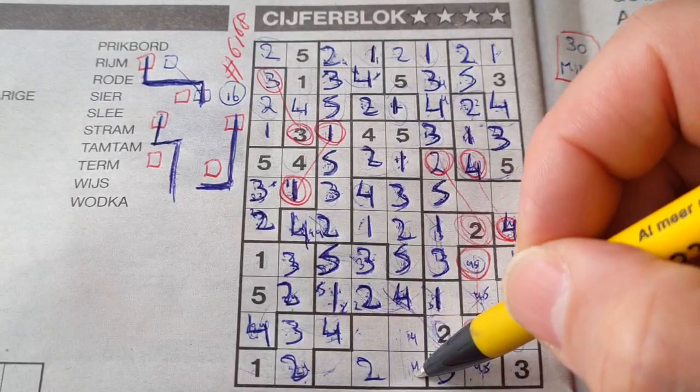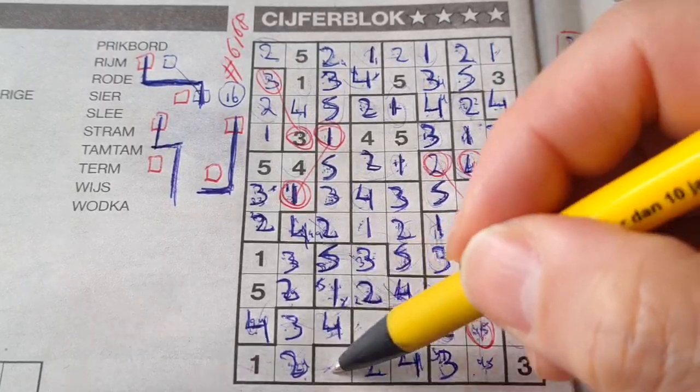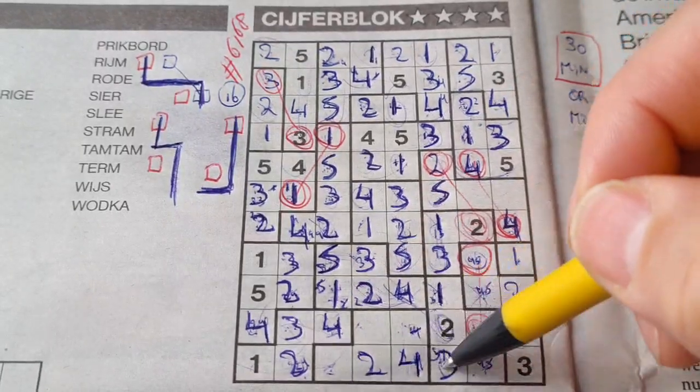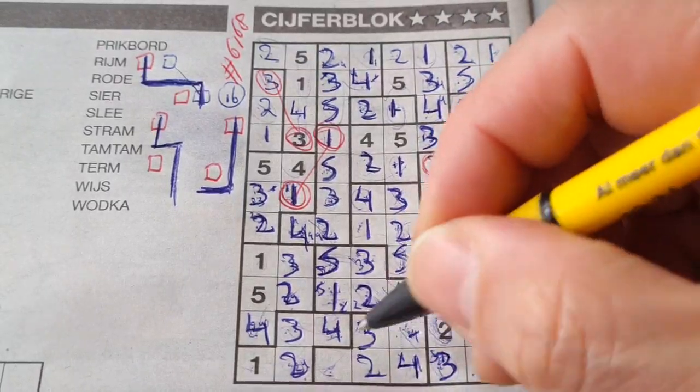I marked those 2 boxes earlier with a 4. Now we have a 4 there, so this box can be 4 and more. That box should be a 4. This box can be a 3. That box can be a 3. So 1 box left for the 3 in this area. Should be there.